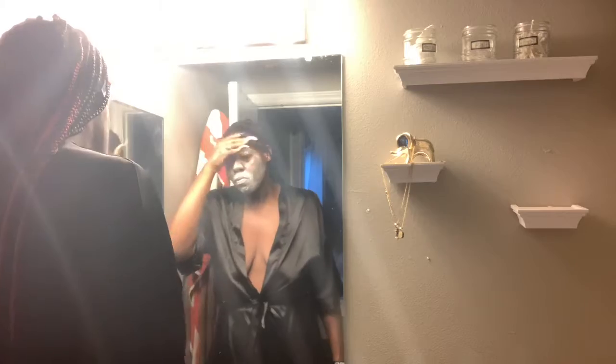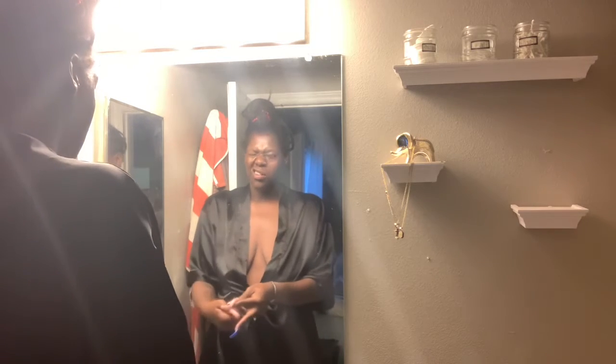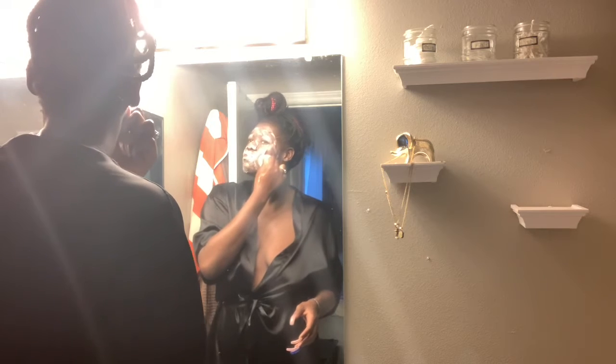So I'm just rubbing it in, and then I rinse it off and put my hair in a ponytail because it fell out of the little hair tie I put it in. So now it's time for the hot bun because we got to get this face clean. Then I go back with my deep pore cleanser, and I use my skin spoolie to lather it in and get all into the pores. So we just gonna continue washing. Get it in, rub it in.